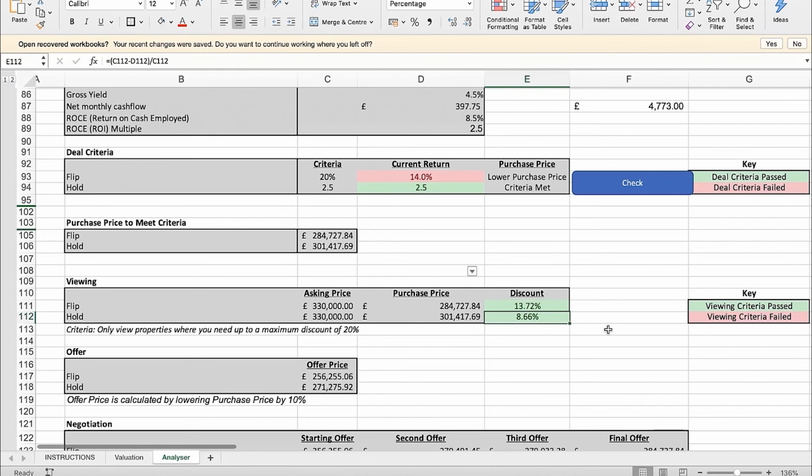And this also helps because you need a lower discount for it to be a good deal, that means you're more likely to get those deals. Whereas generally, the bigger the discount you need, you end up losing a lot more deals. So even though you're holding, there's no reason you can't have this as a discount and offer 284 as your final price. There's no reason you can't do that, but it just means that because you're offering a bigger discount, you'll be less likely to get that particular deal.